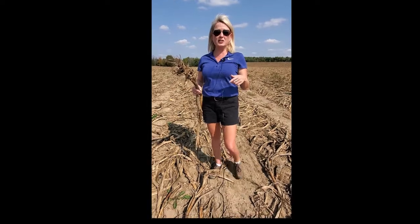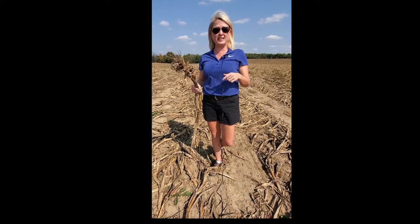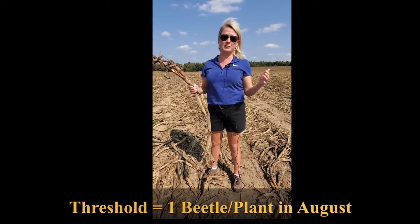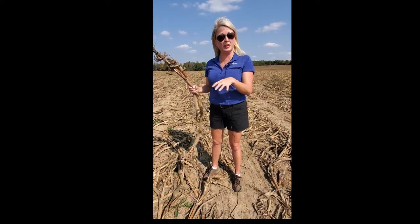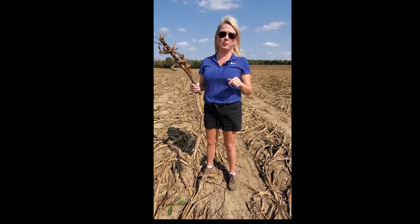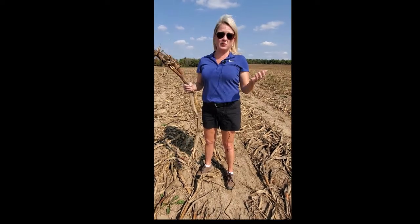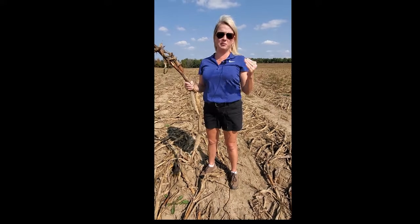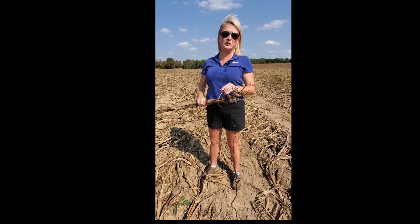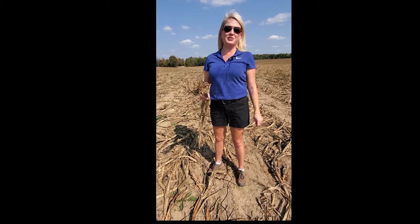There are thresholds to look at for beetle populations late in the summer. If you look and find more than 1 beetle per plant in August and September, and you're going to plant corn in that field the following year, then you should anticipate needing to control for corn rootworm. If you're in a region where we don't have resistance issues, then a pyramided Bt hybrid with more than one rootworm trait is an effective way to do that. But if you're in some of these areas where we're starting to get a lot of resistance, this is not the most reliable management strategy.